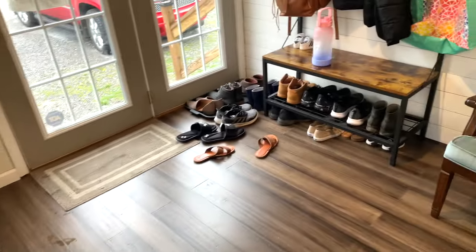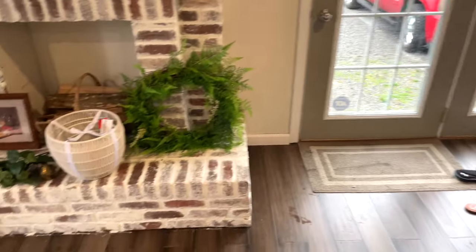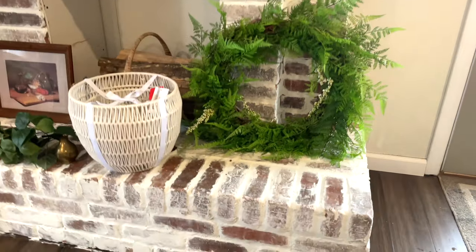And then over here, look at these shoes. It looks like we have like 30 people that live here and there's only 4 of us. But anyway, little side note. So moving along over here.